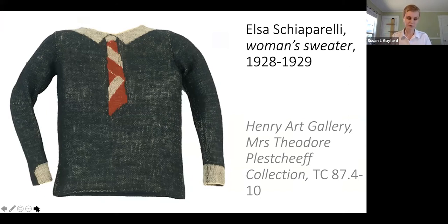Schiaparelli had the enormous advantage of an aristocratic and intellectual background, which made it much easier for her to make friends with people who had money to spend, and also for her to wear her own collections in advantageous situations. So the sweater that she wore was such an immediate hit that she got an order from New York for 40 copies on the spot.